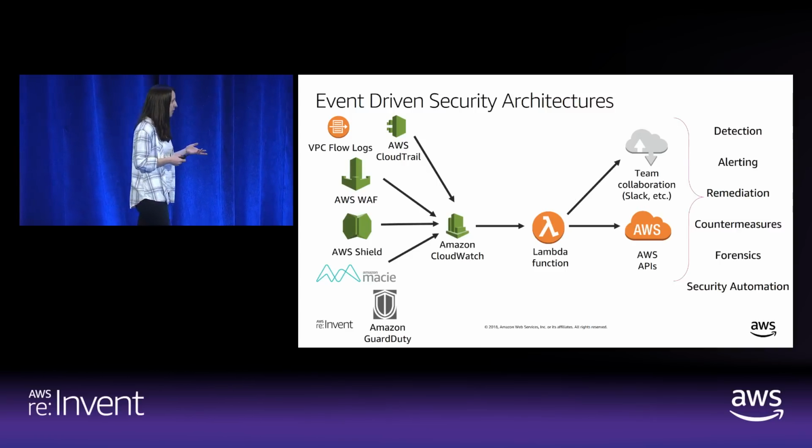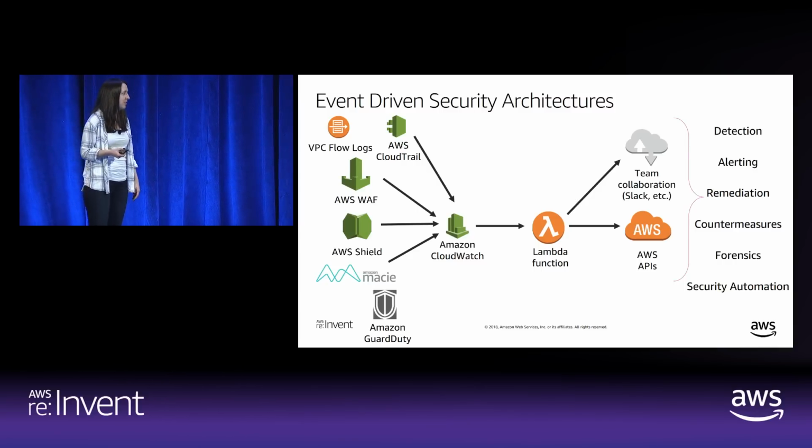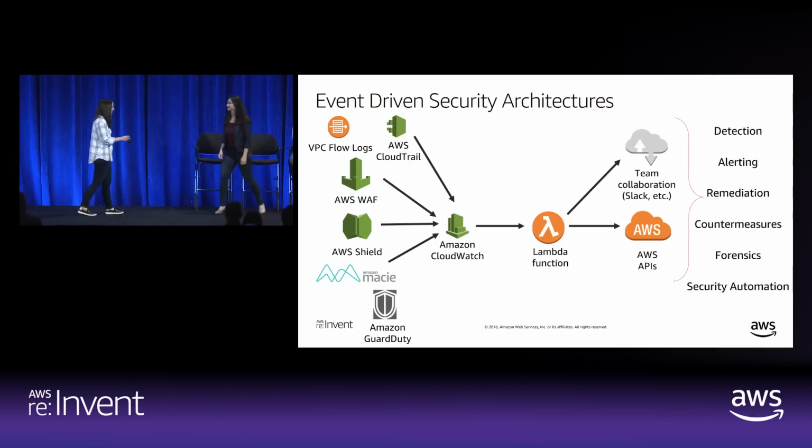And in the vein of security automation, we have today with us Sydney Sweeney, from Dow Jones, who's going to talk about how they're using Lambda to do security automation.